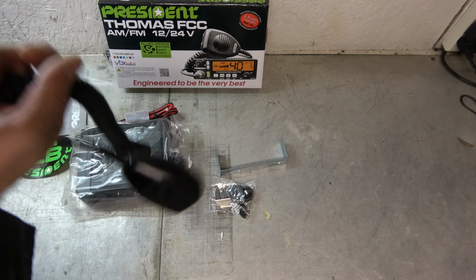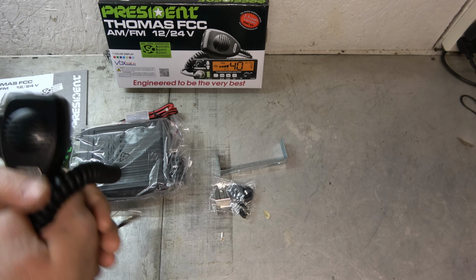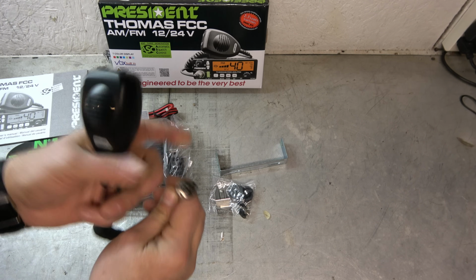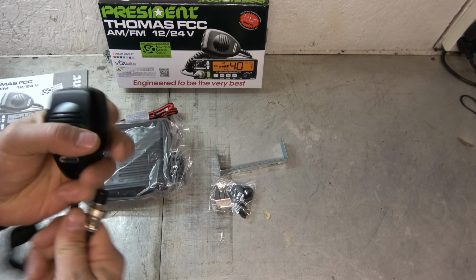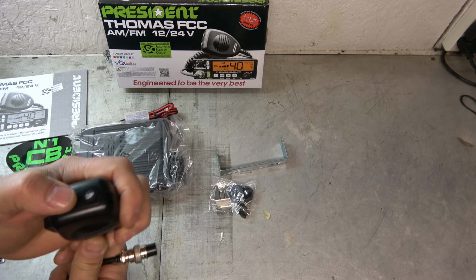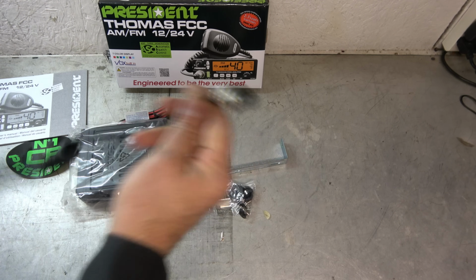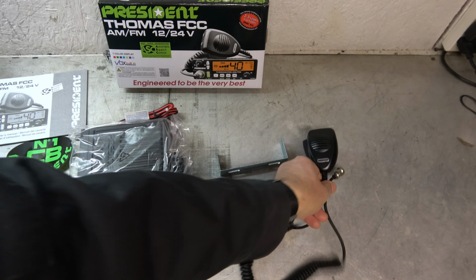And then we got our nice microphone here, and this is similar to all the other ones. It is a 6-pin, and it's got that same nice President feel to it. Good positive there, and the channel up-down is nice. I'd say that cord's a pretty good cord. It's got to be a 6-foot, so that's kind of nice.